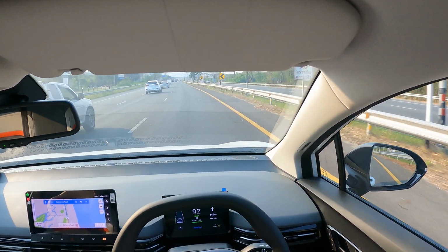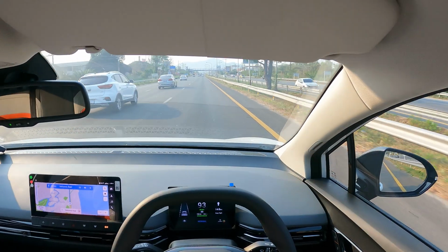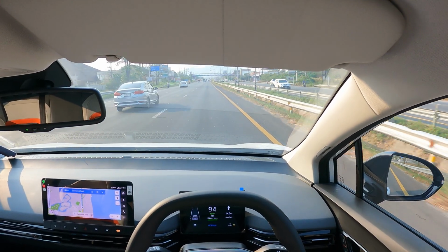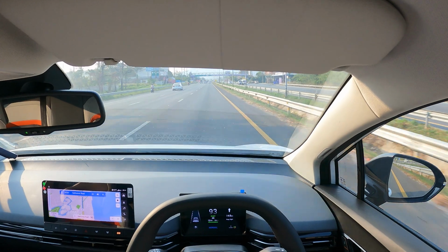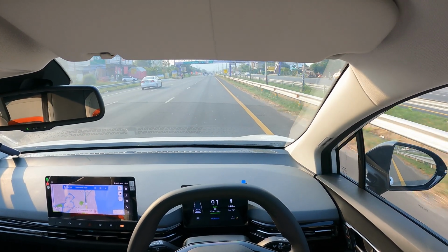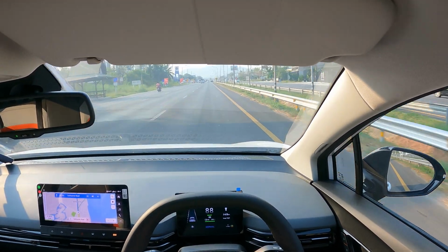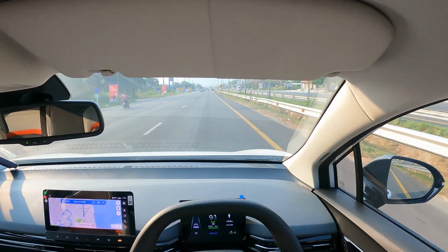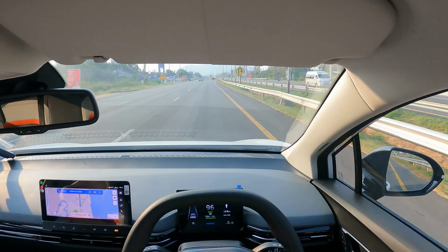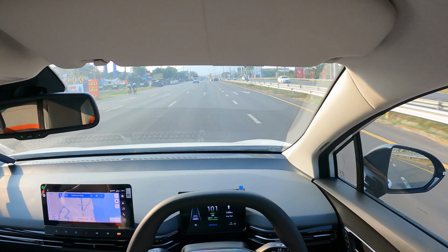Another thing I like about the system here is the sign reading. Here in Thailand we don't really follow the signs, I mean the speed limits, but it shows, for example, when there is a sign on the road like 90, it shows 90 here, and then I know the limit. So probably for some people it's gonna be useful too.